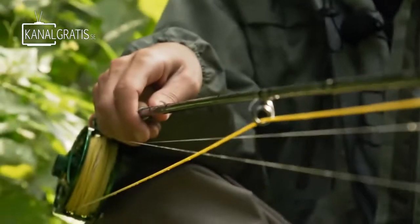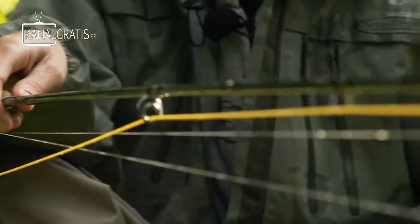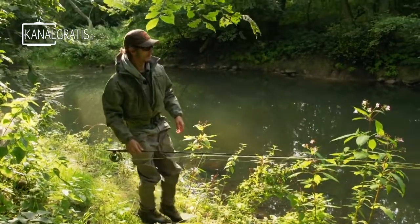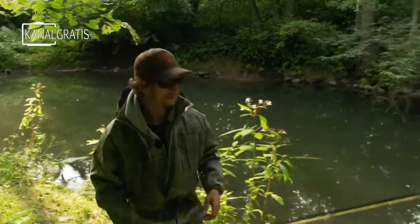I think so far, doing the whole summer fishing, autumn fishing, at this point, there's probably only been 5 or 6 fish landed total. In total, I haven't landed a single fish so far this year. Let's find a sea trout to sight fish for.